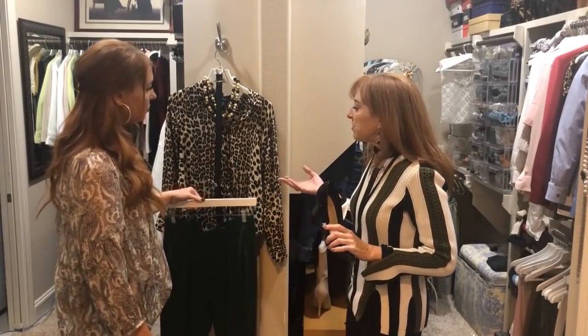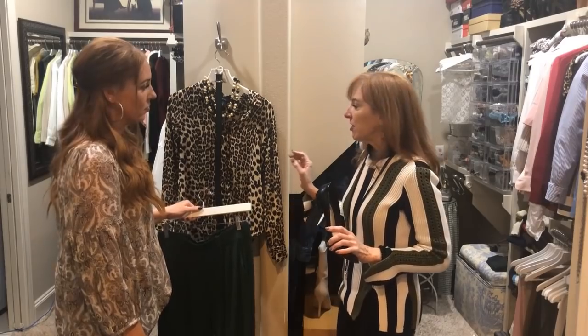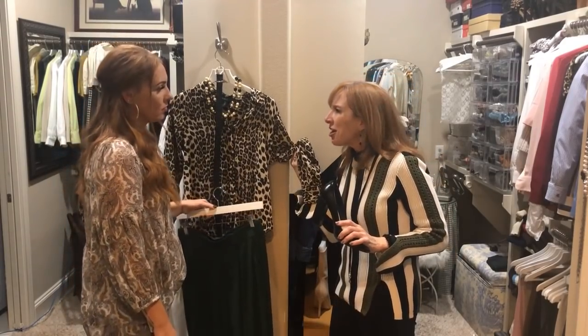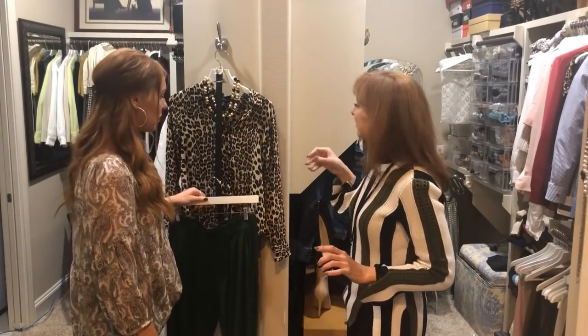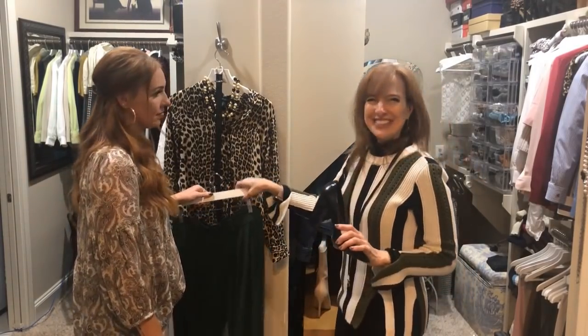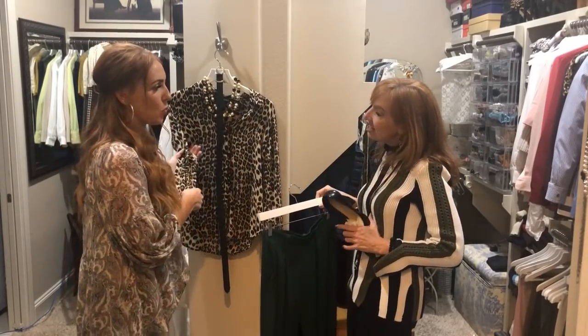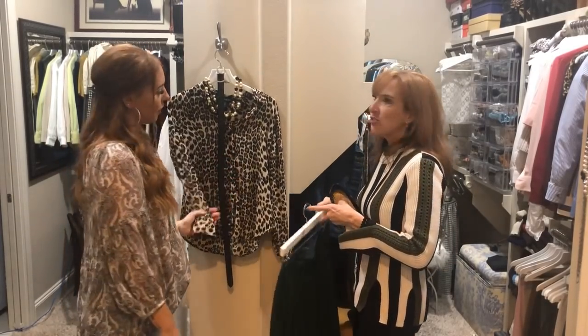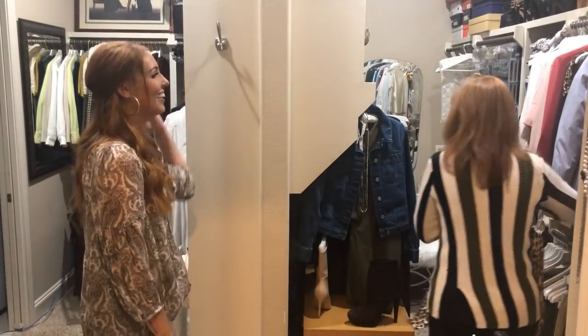And I think for someone that's not working, because I know the person that asked me about that was retired, this is a great garden club outfit. Oh, absolutely. Or a daytime luncheon. I love it. I'm excited about this one. You could always pair a black cardigan over this as well if you needed to add another layer. I probably will, because it's me, and I'm always cold.